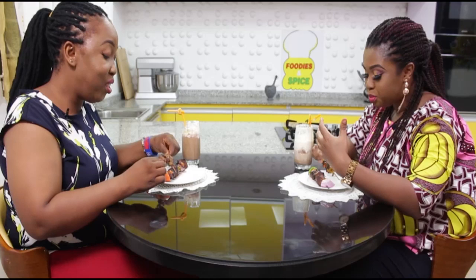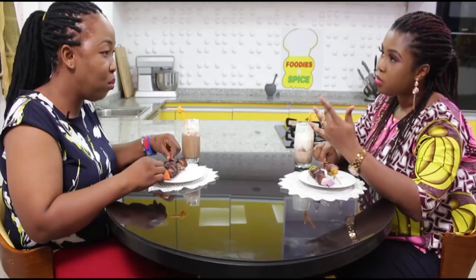For the marinade, I used curry, ginger, seasoning, salt. It was just a simple marinade, not too much. But this drink is the winner.